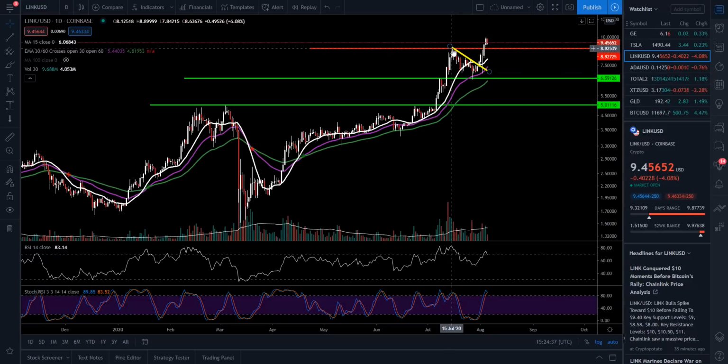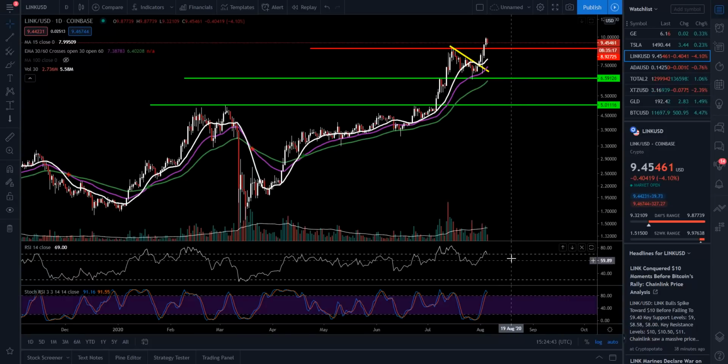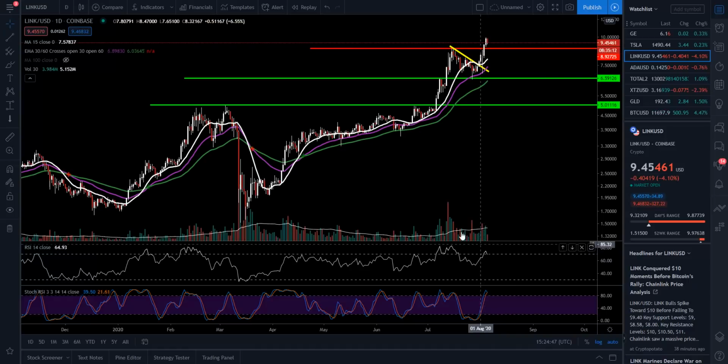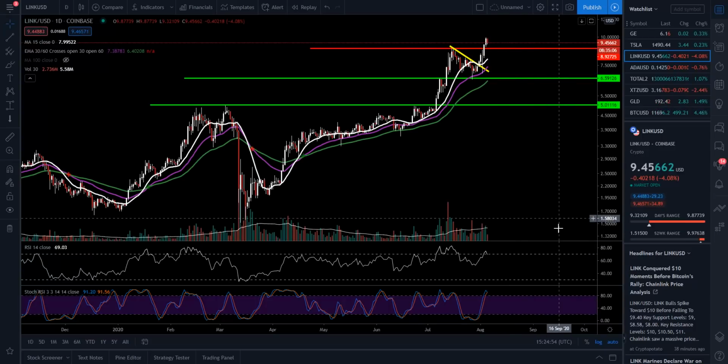And you can also see that our price was at about $9, and our RSI was up around 84. Now our price got up to about $10 there, and our RSI made it to about 75. So if we draw a trend line there, we kind of have that negative divergence where price is going up, but your relative strength was actually going down. So I want you to be aware of that.